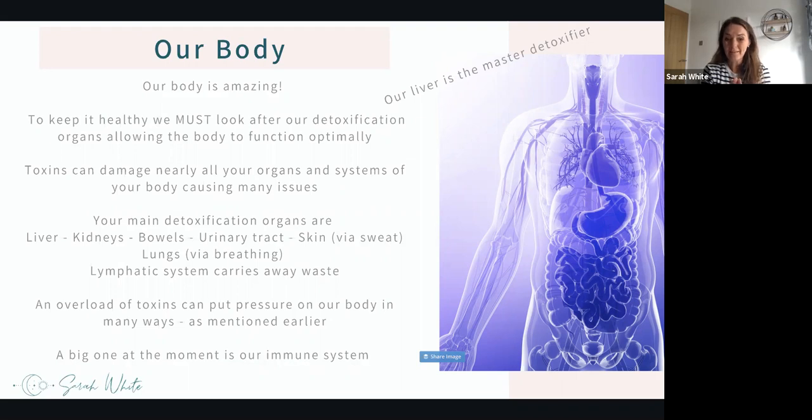One of the biggest things at the moment that we need to be really mindful of is our immune system. When our body is under stress from toxins and things that cause inflammation and damage to its functioning, it really lowers our immune system. So at the moment, with COVID-19 and everything going on, we need to keep our immune systems very, very strong.